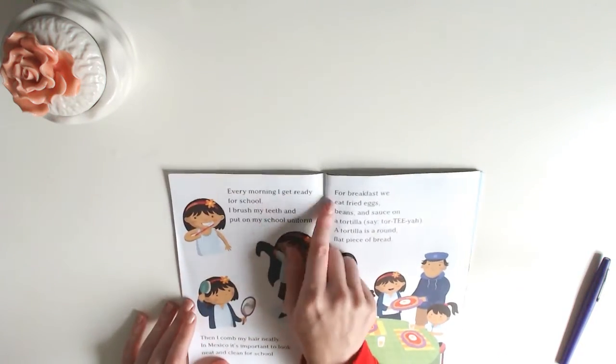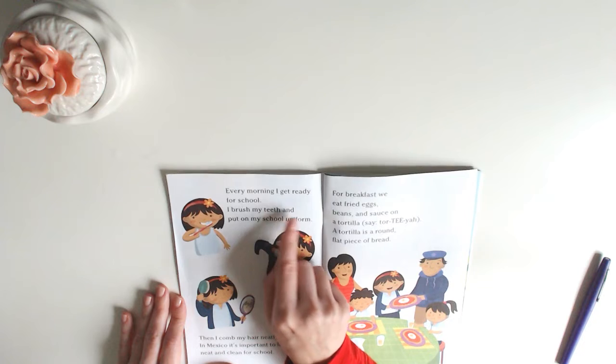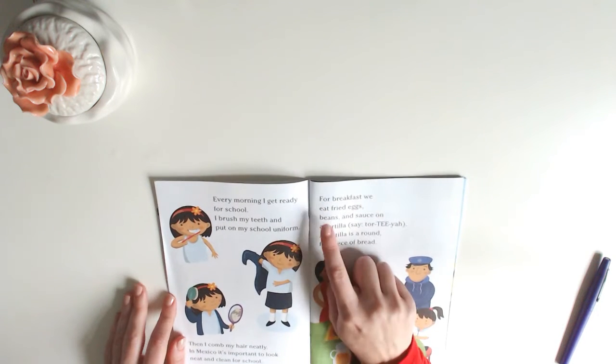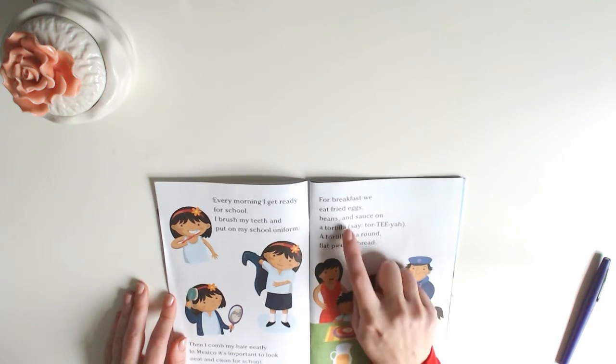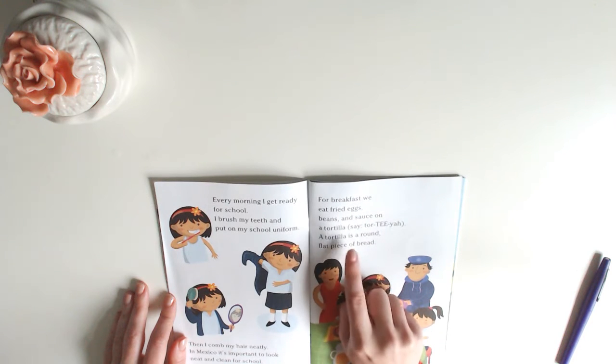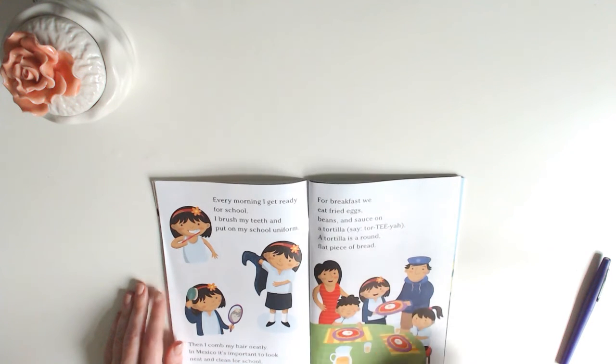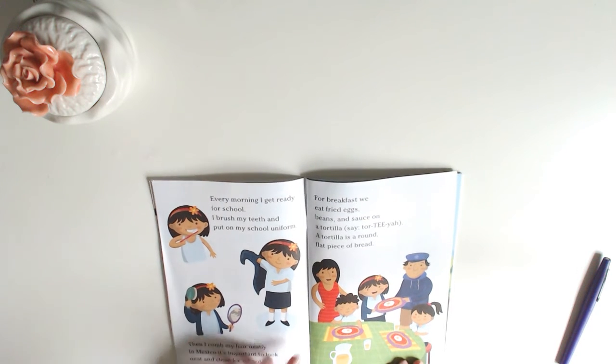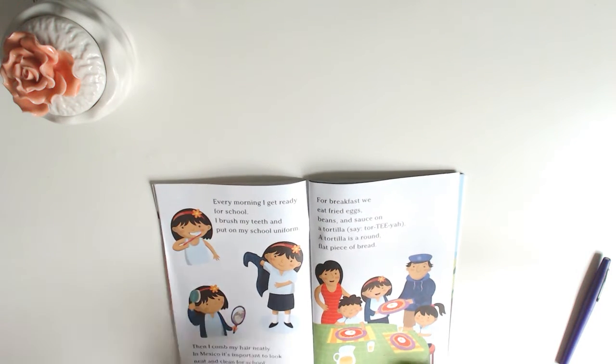Every morning, I get ready for school. I brush my teeth and put on my school uniform. Then I comb my hair neatly. In Mexico, it's important to look neat and clean for school. For breakfast, we eat fried eggs, beans, and sauce on a tortilla. A tortilla is a round, flat piece of bread. So there's an illustration of her eating her breakfast with her family, and over here, her getting ready for school.